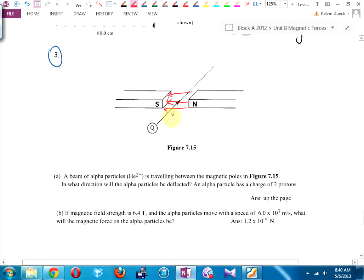Then I would say charge moving that way, magnetic field this way. Which way is my palm pointing, Gabby? Up the page. It's going to get deflected upwards. That's the direction up the page.